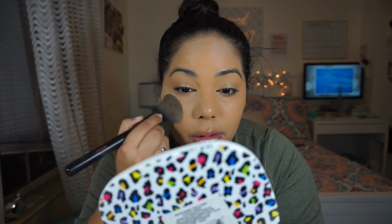And then I'm going to be taking this flat tapered brush and putting that right underneath my eyes in patting motions. Once again, you don't want to drag the concealer because you placed the concealer there. You don't want to move it around or budge it. So I'm just packing on that powder and setting it into my skin everywhere where we highlighted.